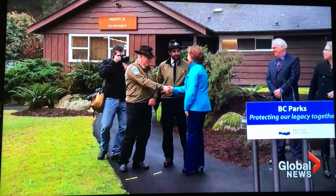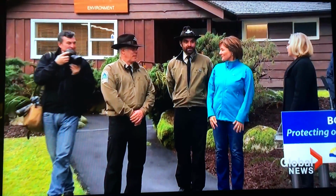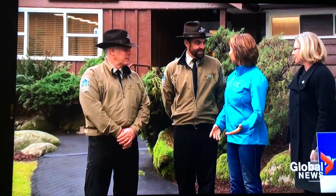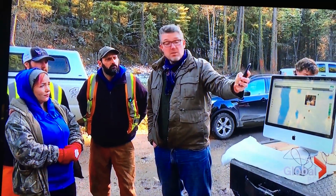The launch comes as Premier Christy Clark announced $23 million in funding for more campsites and conservation initiatives, including more park rangers. The Premier says citizen support is needed when it comes to enforcement. Because this province is so vast and there are so many areas that are practically uninhabited, we need help. The Wildlife Federation says the app is also about raising awareness.